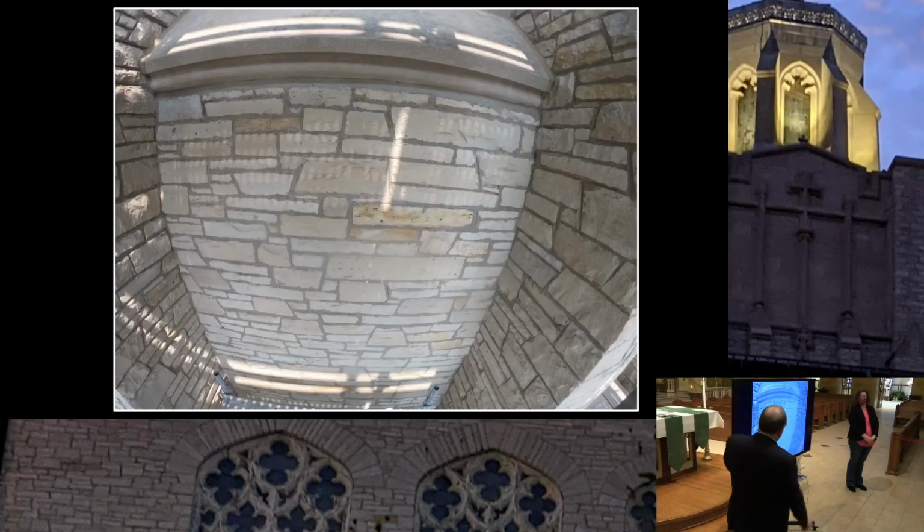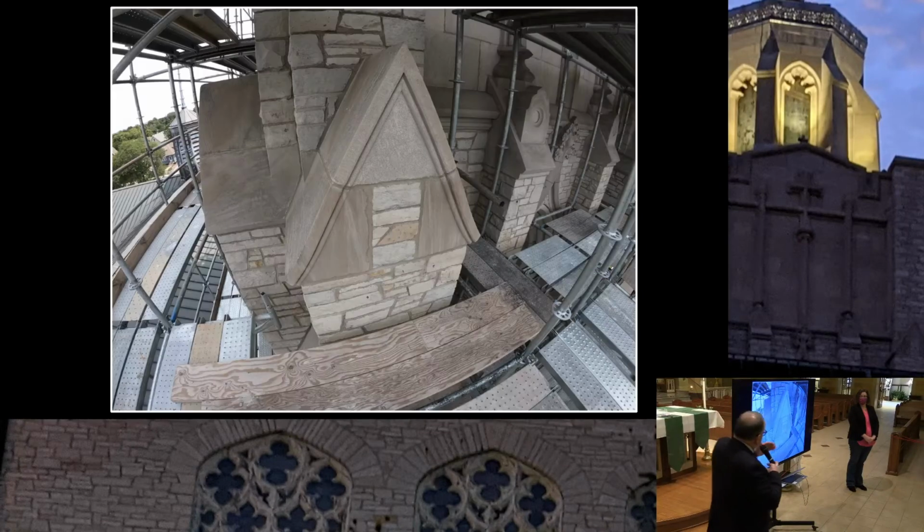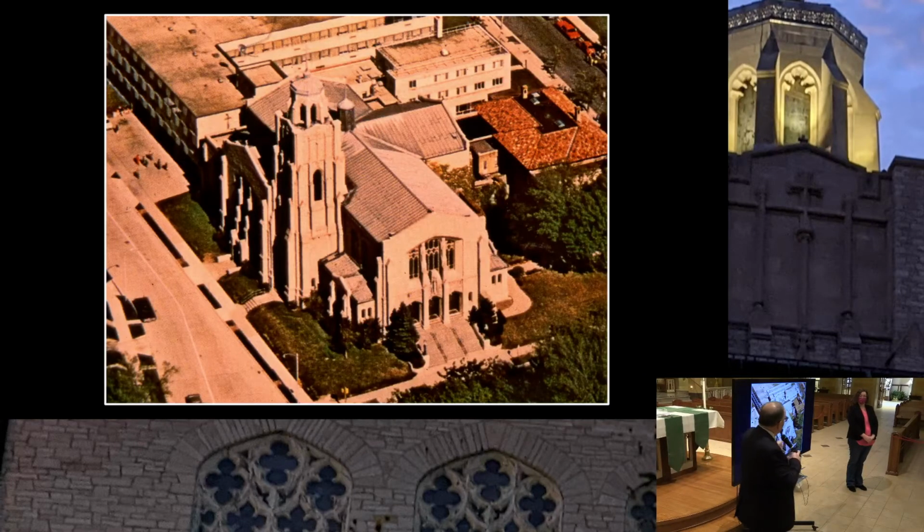And this is what it looks like when it's completed. And these are some of the stone capitals completed. It was a very thorough job. And then the entire tower was coated with a breathable sealant. So that sealant repels water, but allows any water that may be trapped in the masonry to actually migrate out.